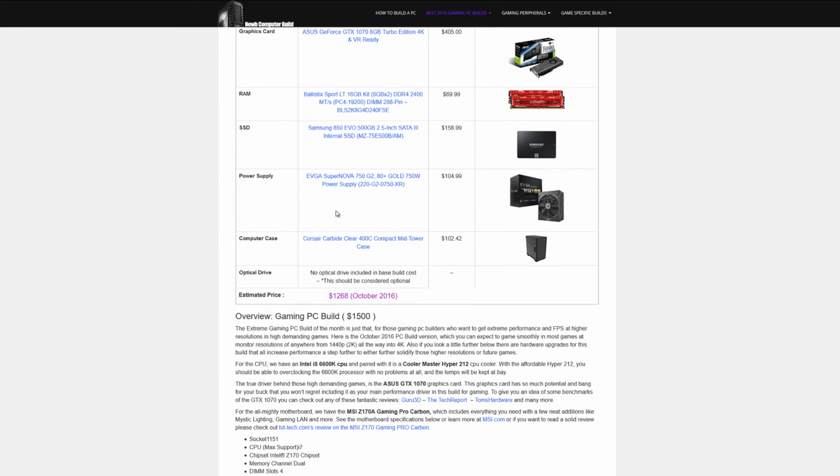Power supply, EVGA Supernova 750 G2, $104.99. I like these power supplies. I have a 750 G2 myself. I've never had any problems with it, and they're highly rated, gold rated, high efficiency. You can go get the platinum ones for a little more. I think they're about $130, something like that, for the 750 platinum version of the EVGAs, which came out not too long ago.